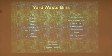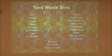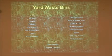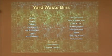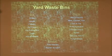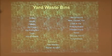Just like Mary Ann said, you don't want to throw that whole pumpkin into your worm bin. You don't want to throw your whole pumpkin into your compost bin either. It'll break down, but it'll break down quicker if you chop it up. Annual weeds, they're okay. Now, things you don't want to put in, dairy products. Now, these things, I'll tell you up front, a lot of the food products can attract rodents.